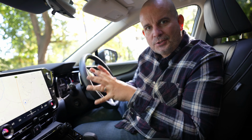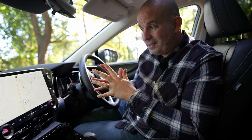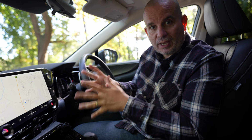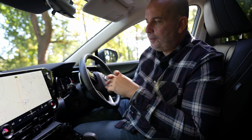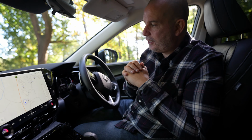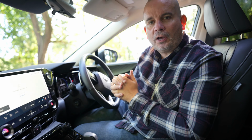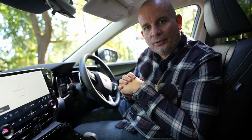This thing is an absolute revelation. They've taken the weakest point of a Lexus vehicle and made it one of the strong points. This is absolutely glorious. This being the Takumi spec, this is the largest screen you'll get in one of these. There are smaller screens a bit lower down the trim levels, but this thing is fantastic. I think they owe perhaps a little bit of a tip of the cap to Tesla with some of the user interface touches, but it really is a massive improvement over what came before, and it's right up there now with some of the best infotainment systems on the market.